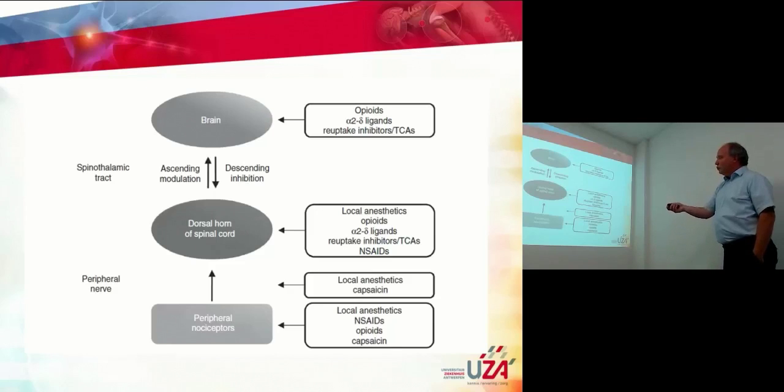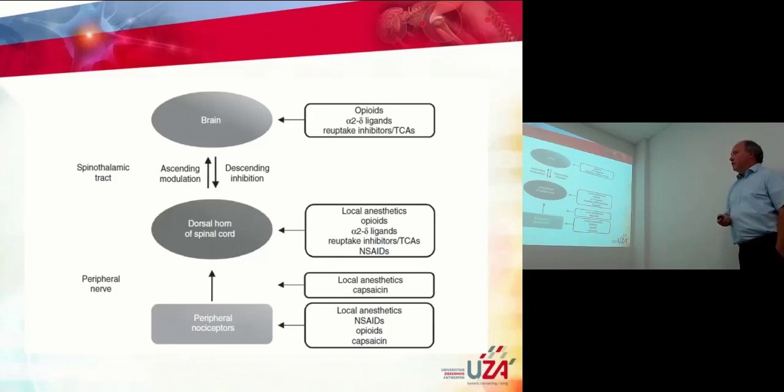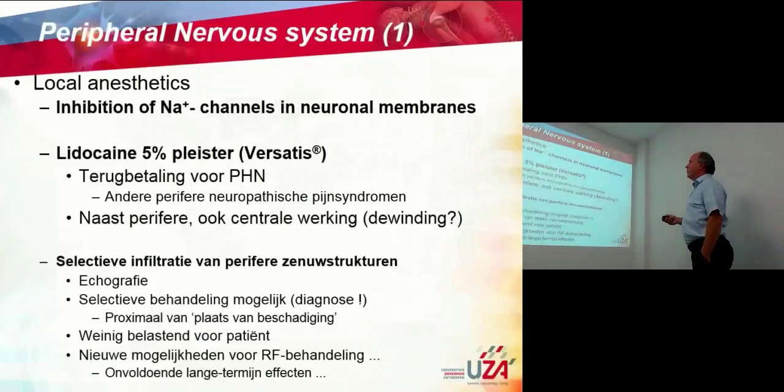You can target the dorsal horn with certainly the opioids, the gabapentinoids, the tricyclic antidepressant drugs. We more and more work on the descending inhibitory control system, which if we activate this system, we will decrease the intensity of the transmission. And for example, tapentadol will interact here. And then finally, you have the brain, the somatosensory cortex, with certainly the SSRIs and the SNRIs.